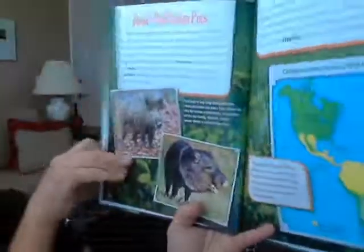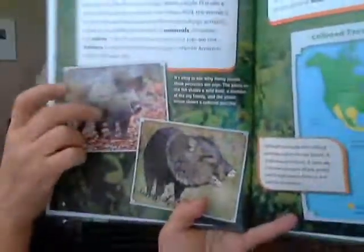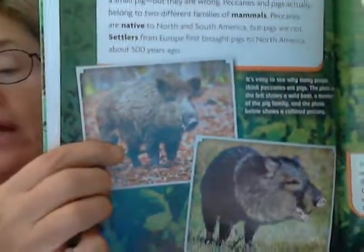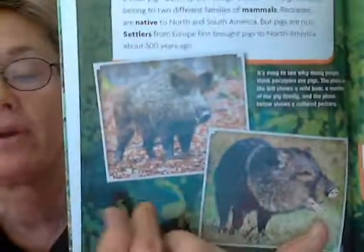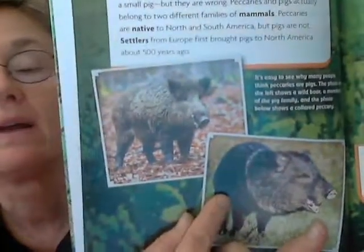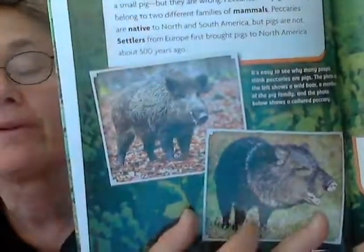So here's another picture. Okay, so this one, see, people think they look like pigs, right? So this isn't a peccary. This is actually called a wild boar, which is related to pigs. But do you see how this one is the peccary? And that's a little different, isn't it? It has a collar. It has a light color around its neck. And it is a little bit different.